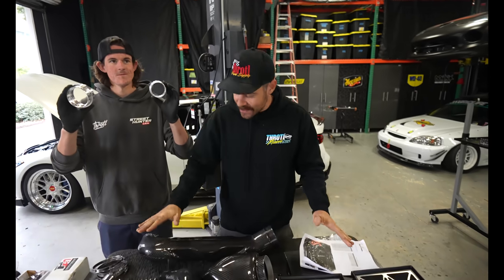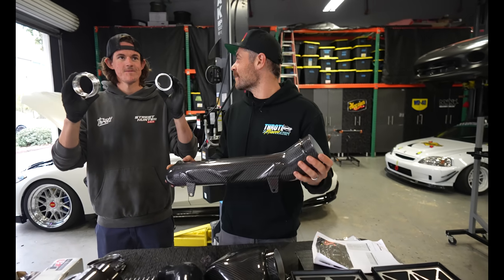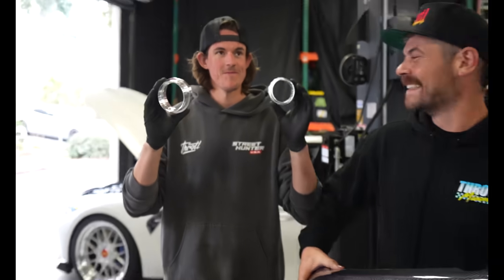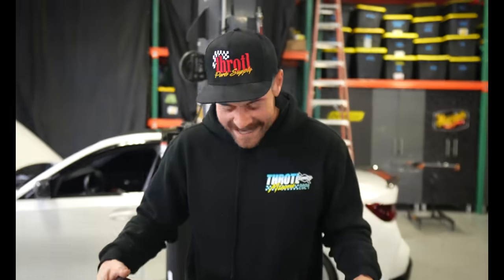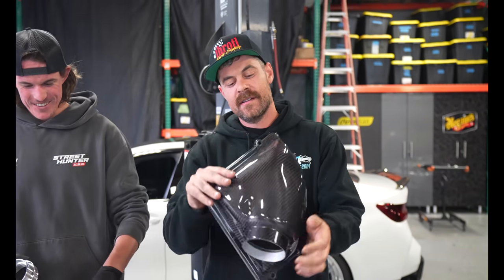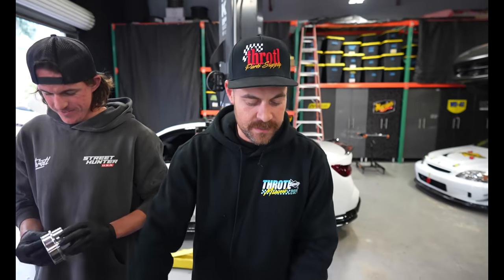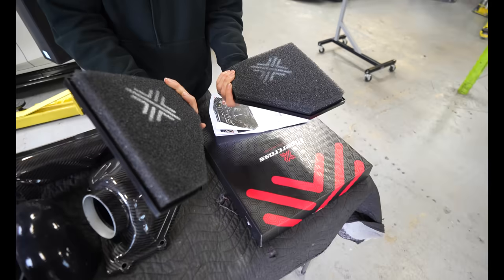Test drive went awesome. The new Piper Cross G80 carbon fiber intake. We got a lot of carbon in the engine bay, brother. We got a ton of carbon fiber in the engine bay, and the intake is no different. These are beautiful. I love the little badges on here, and of course, it features the foam filters from Piper Cross. So we should see a couple HP gains on this one.